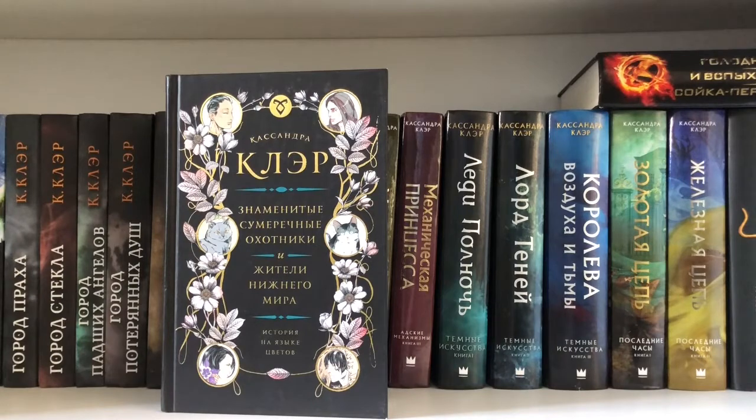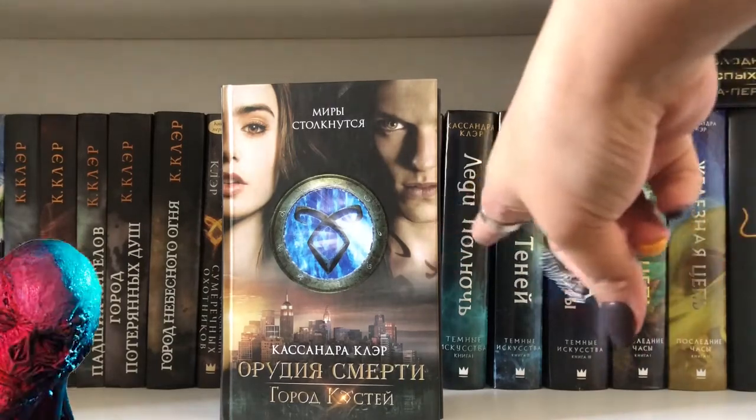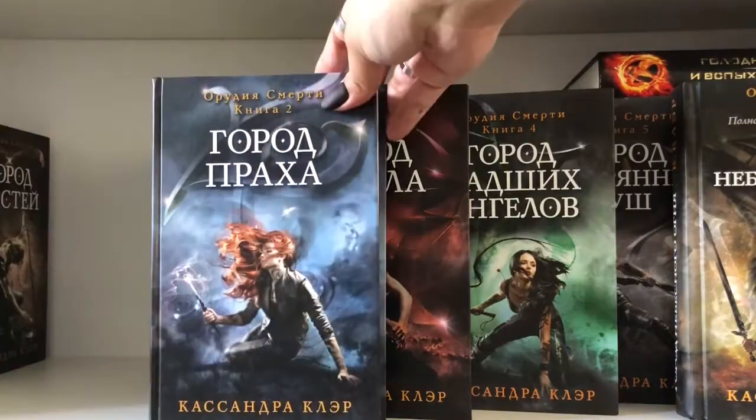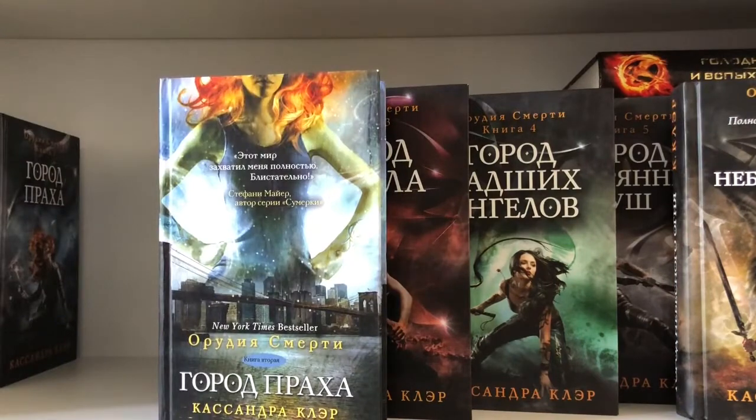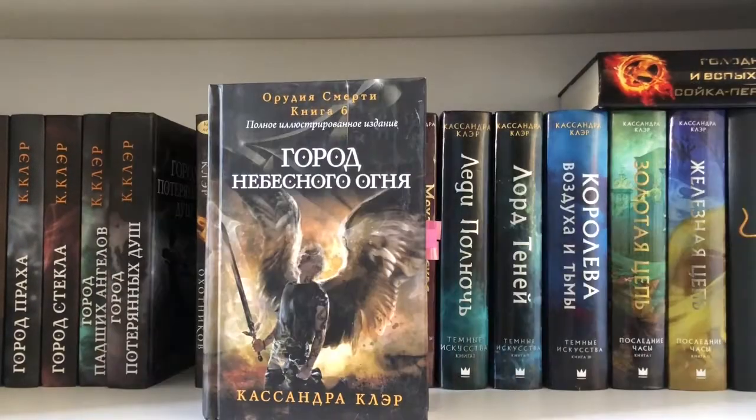Firstly, I have here the illustrated history of notable Shadowhunters and denizens of Downworld, a movie poster edition of City of Bones. Hello, Vecna. City of Bones, City of Ashes, this edition of City of Ashes, City of Glass, City of Fallen Angels, City of Lost Souls, and City of Heavenly Fire.